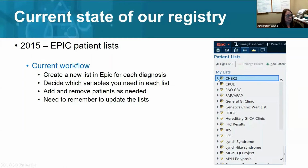So I have just started a new list for any diagnoses that I see or things that I want to keep track of the patients for. So patients with CHEK2, colonic polyposis of unknown etiology, early onset colorectal cancer, FAP. I have HDGC, I have Lynch, I have the people who have Lynch-like syndrome. And I have people who are in both lists. I have people who have CHEK2 and HDGC.